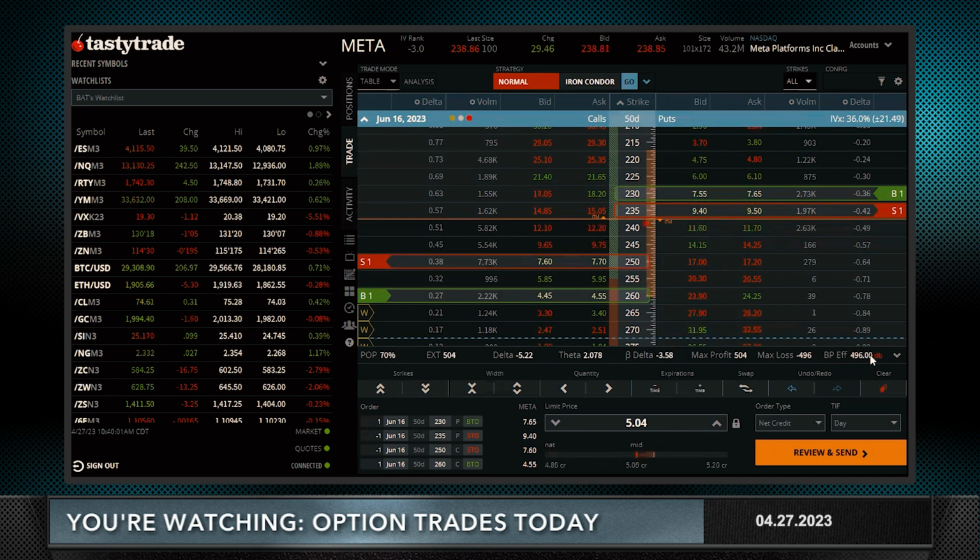Matter of fact, it's your max risk minus the credit you receive. $10 wide spread, you collect $5.04. That means $496 is your max loss or your buying power effect on this defined risk trade. Let me show you just a nice little hack on when people ask, how much can I make on this spread? Now, it is a spread with 5 deltas. It's a relatively small amount of deltas. They will not grow over time like a strangle would if the stock goes higher or lower or closer to your short strikes. This is a spread that'll stay pretty consistent.